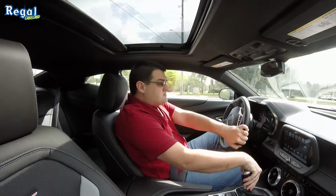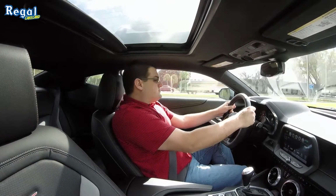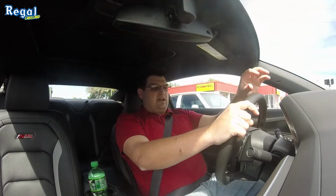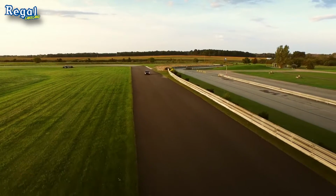That, combined with the heads-up display that you can get, that gives you your miles per hour, your turn-by-turn navigation, and a few other things actually displayed kind of floating in the windshield in front of you, makes for a really nice setup.